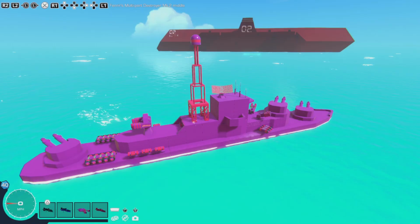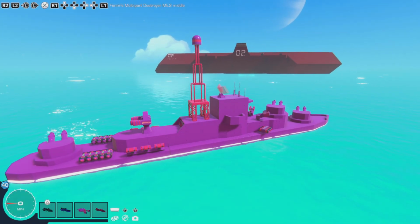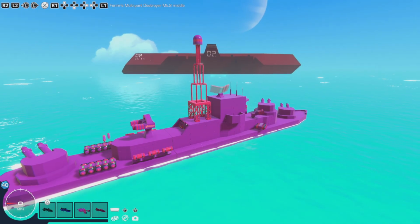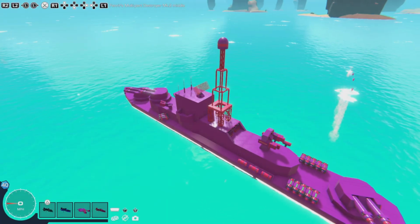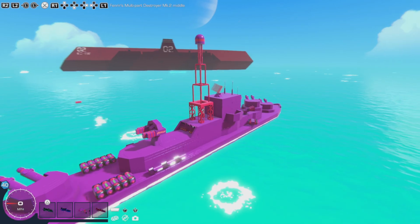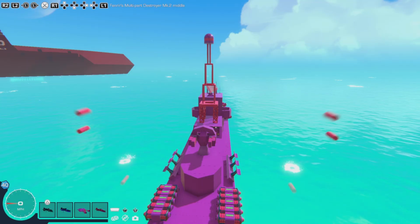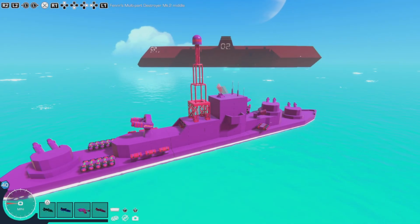Next we have the main cannon on the back, which is the same thing, double firing. Then we've got the torpedoes, which have 5 on the back instead of 3. And I believe this is also the setting, yep. This is also the setting for the depth charges. Shoots them out pretty good.